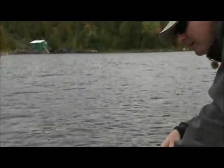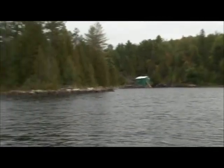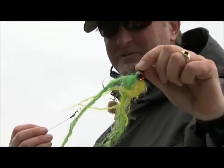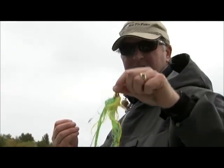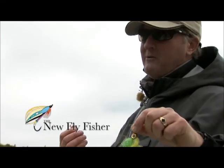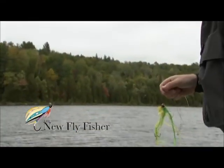Let's go get another one, Rod. You bet. You call a nice fish again. It's not pretty. That's what pike do. That's why when somebody gets bit, like a brook trout, it's a one-way highway. They're going down the gullet.